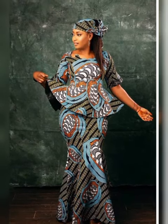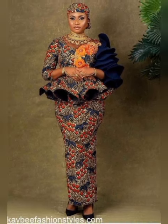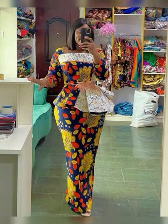At this point, I love to appreciate all the beautiful fashion designers who have brought these styles together. I don't take you guys for granted at all, because you are doing a very beautiful and creative work.